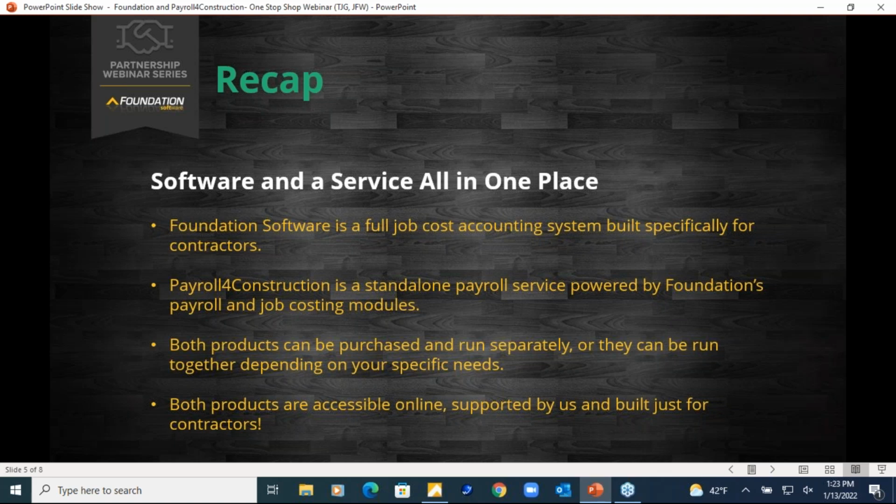Somebody asked about manual checks or layoff payoff, they're calling them. Yes, whether you use Foundation or payroll for construction, we know that you have to have the ability to produce a check immediately for certain situations. So you'd have the ability to print those right through Foundation or right through payroll for construction at any point in time.